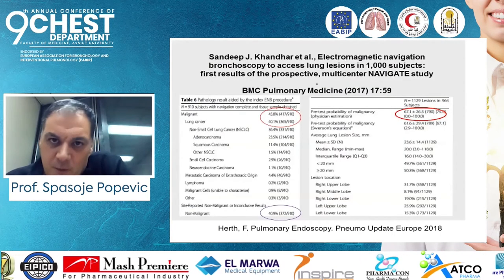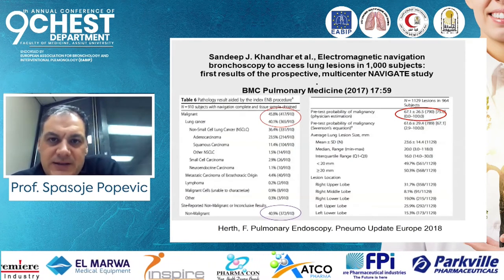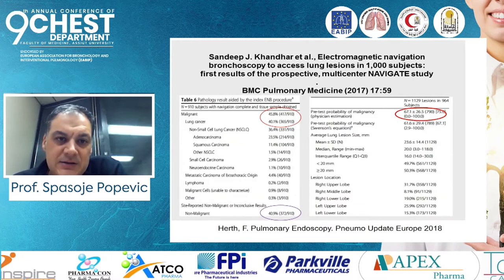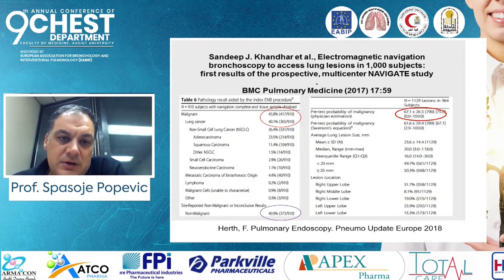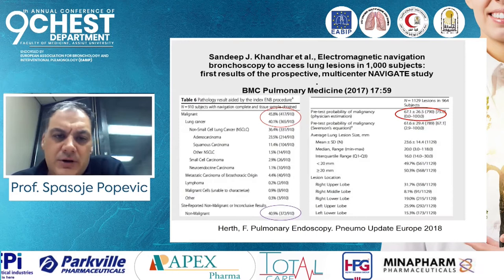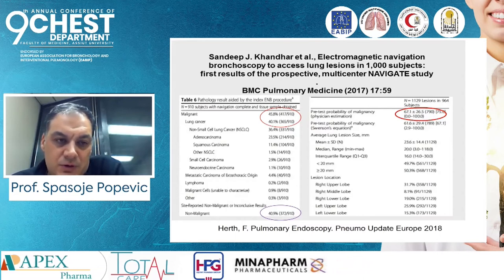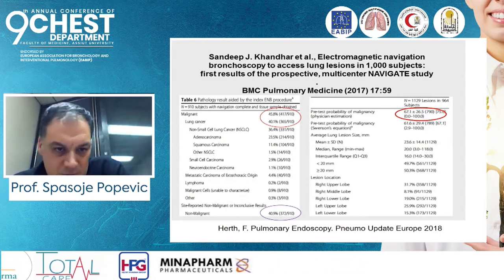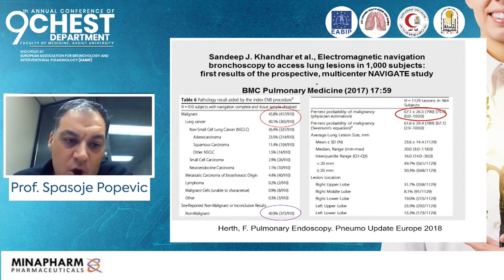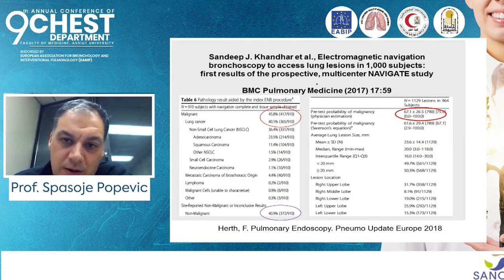But there was a study 3 years ago published about electromagnetic navigation bronchoscopy to access lung lesions in 1,000 subjects. It was the Navigate study. It showed that in 45.8% it proved malignancy, and in 40% it was lung cancer. But there was also a significant rate of non-malignant or even inconclusive results, which is around 41%.